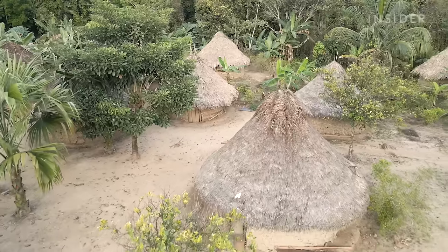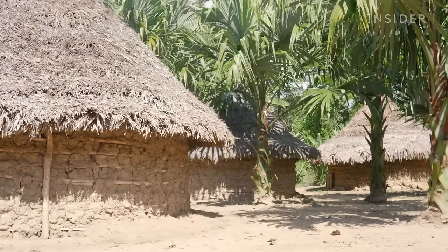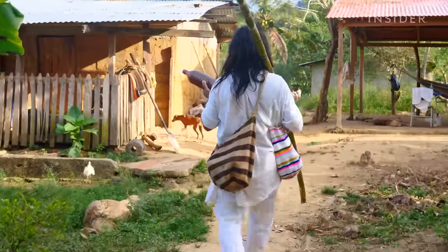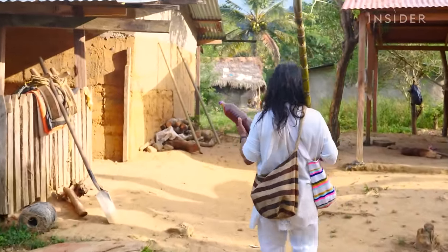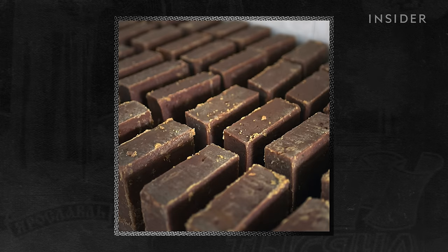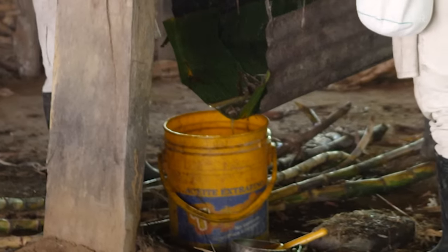But this can only happen if the weather is right. Today, the weather is a bit too hot, so the honey needs to be bottled and transported to another village at a higher altitude to harden correctly. When the panela is dry, it is sold in 1 kilogram portions like this one. With 10 buckets of sugarcane, Antonio can get 12 panelas.